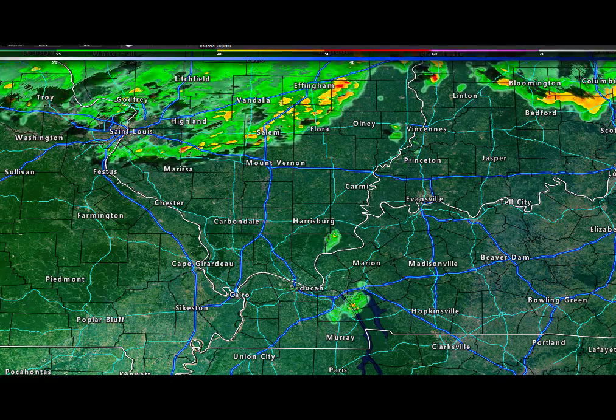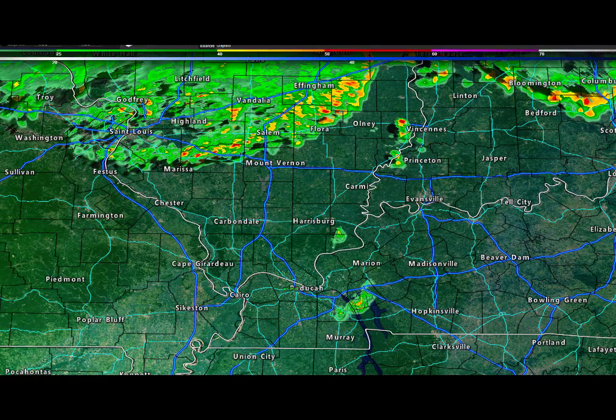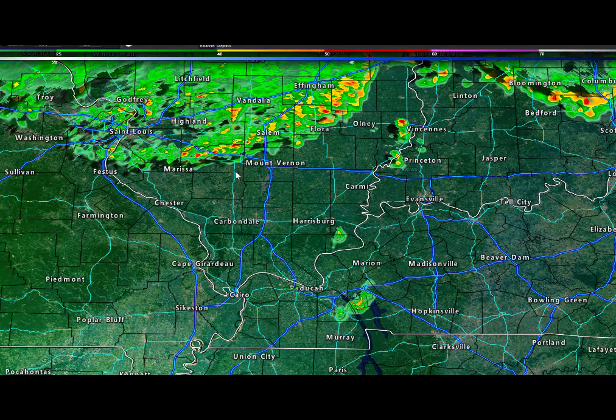Not sure we pop back into the 90s, but that is a possibility. We'll keep an eye on it. Several days to watch that, so plenty of time to fine-tune that part of the forecast. Keep an eye on these storms tonight. I think the severe weather risk is small. Maybe some reports of stronger gusty winds with the leading edge of these storms, cloud to ground lightning, brief heavy downpours.